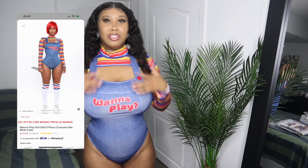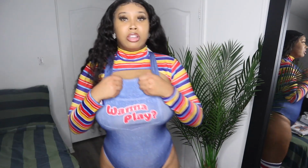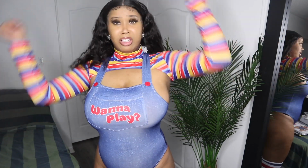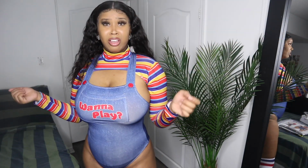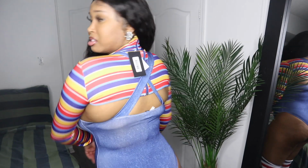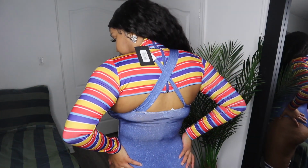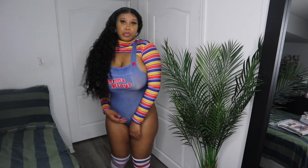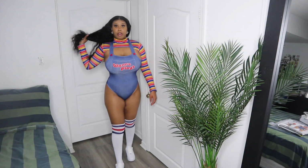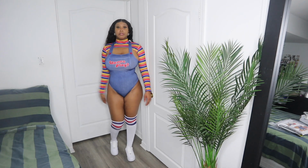I feel like I'll be hot though, because it's long sleeve, but it's still very much cute. It comes with this turtleneck cropped long sleeve top thing, and then the bodysuit, and this is how the back looks. The back has a crisscross kind of thing going on, and then it also comes with these high socks. So I put on my Air Forces because I didn't want the socks to get dirty in case this is the option I go for.